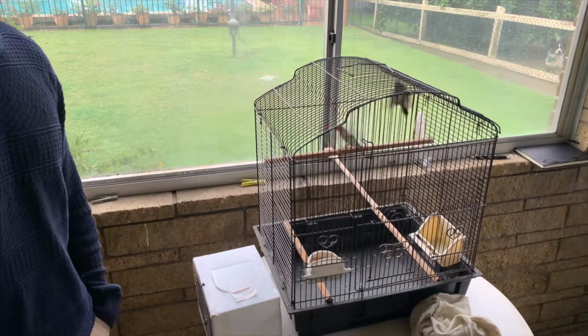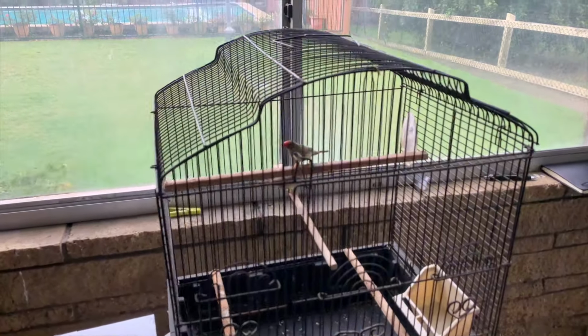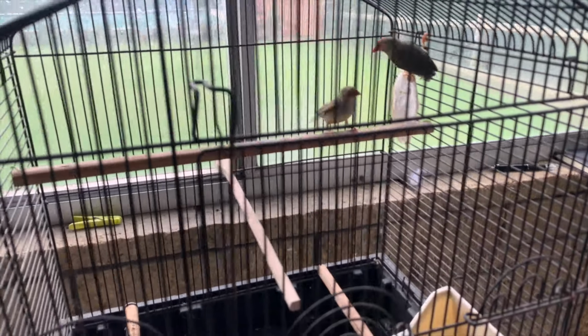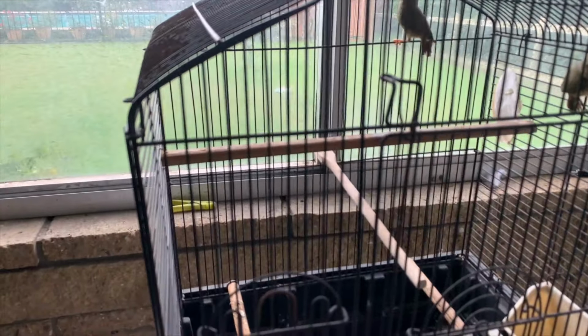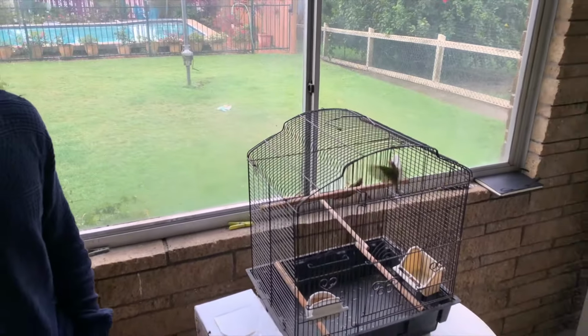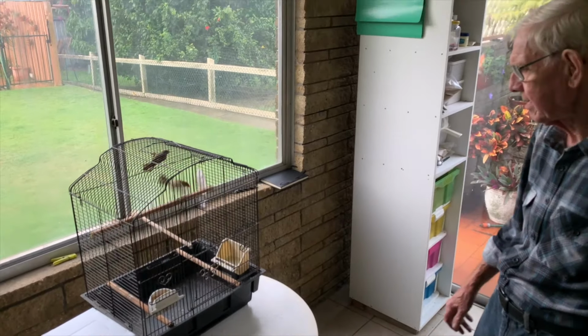These are the star finches that we're bringing home today, and these are from another mentor of ours, Vic, who's also got a really nice and impressive setup. So Ron, can you tell us a bit about star finches? Yeah, they're an Australian finch.